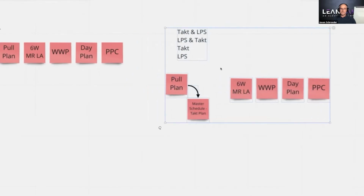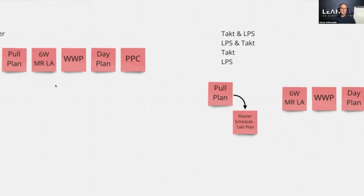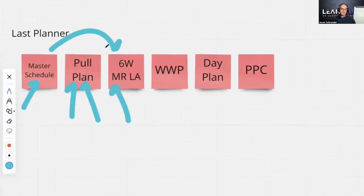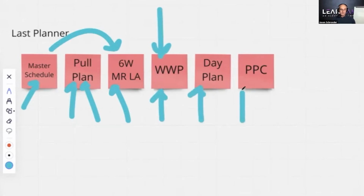Now I have to say this or else I wouldn't be true to myself. Everything wrong with Last Planner is CPM. If you get rid of the CPM part, Last Planner is a jam, because in CPM, your master schedule, you don't have the right milestone. So you're not pulling to the right milestone and you're not pulling with the right number of zones. So you're batching, which means that your 6-week make ready look ahead plans are not accurate. You're not pulling materials on time because you didn't actually have a procurement system from the CPM schedule to begin with, which means that you don't have the right weekly work plans. Trade partners are guessing. It takes them a long time. And then your day plans are somewhat chaotic and your PPC scores are low.